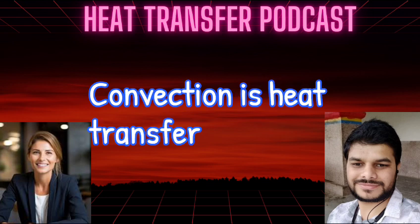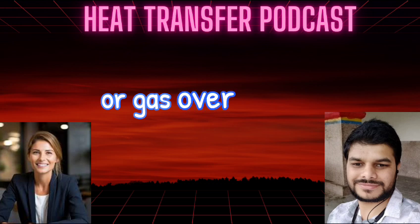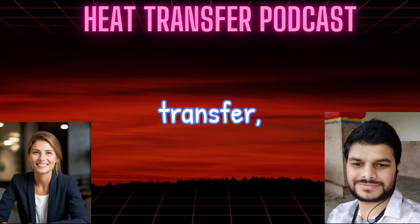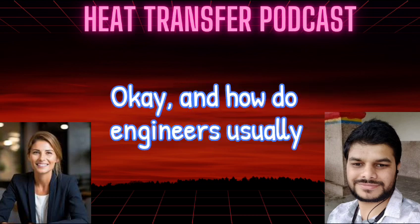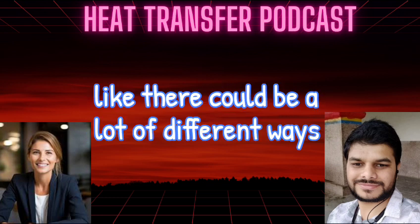Convection is heat transfer that involves the movement of a fluid, liquid or gas, over a solid surface. It's driven by temperature differences. Crucially, unlike conduction's molecule-to-molecule transfer, convection relies on the bulk movement of the fluid itself carrying the heat. Okay, and how do engineers usually categorize these flows? Seems like there could be a lot of different ways fluids can move heat.